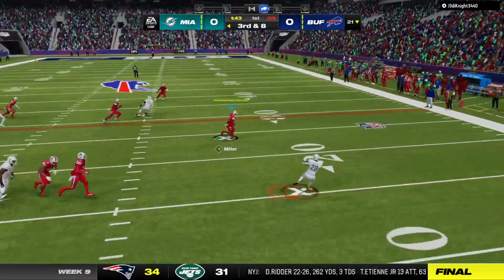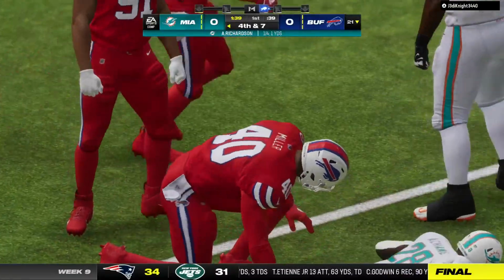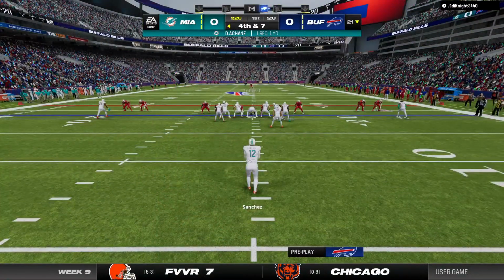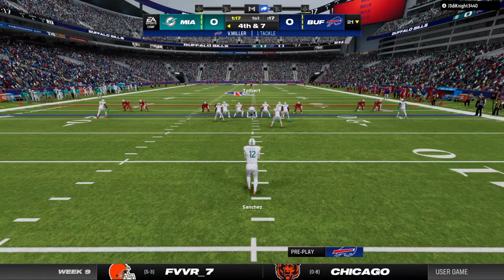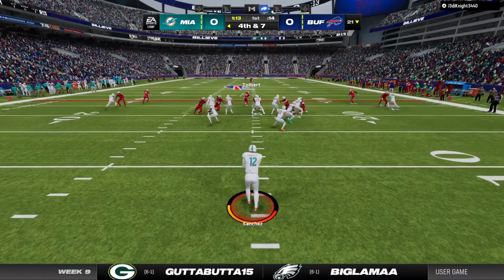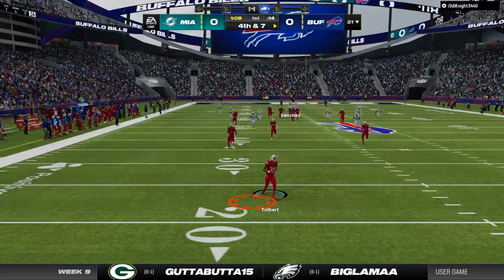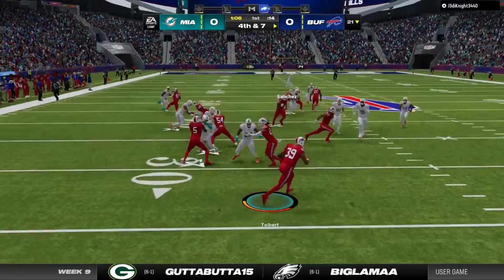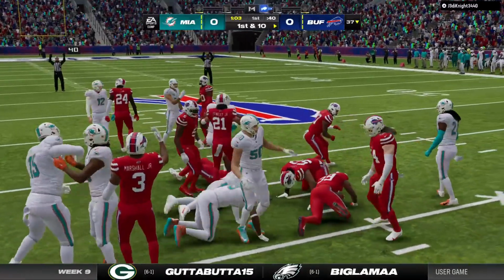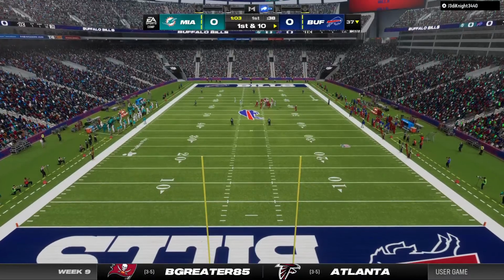On 3rd down, here's Richardson. He dumps it off to A-Chain. And that's not going to get it done. He'll come up well short of the first at about the 21. Out is Rigoberto Sanchez on 4th down to punt this thing. Pulled in at the 24. A nice punt, but a good run back as well, 13 yards. And out will come the offense as they take over.